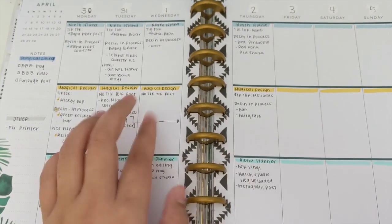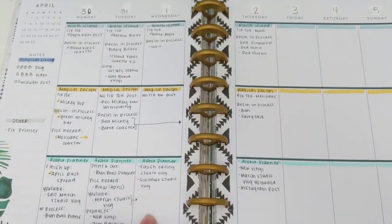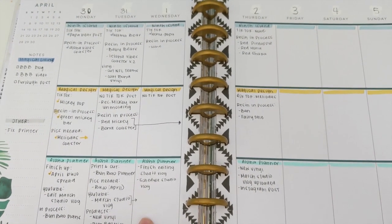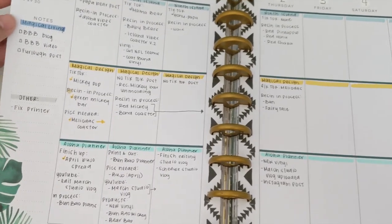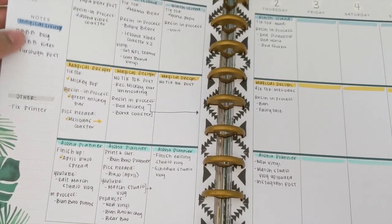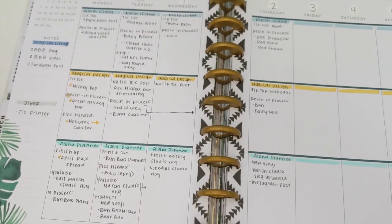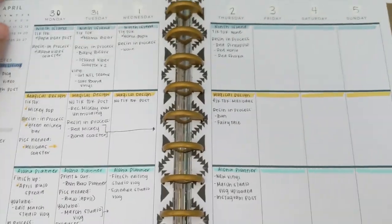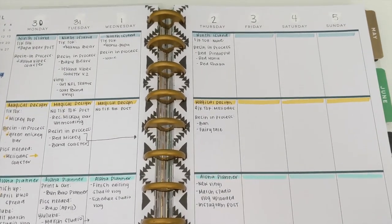Today is the second, so a lot of these things got pushed because I didn't expect to be out of the house so long on Wednesday, or yesterday I should say. On the side I have my blog stuff that I need to do, and then just random things that I need to do. So anyhow, today is the second.